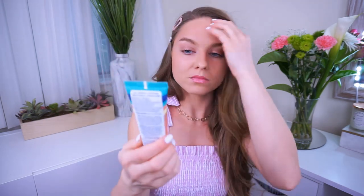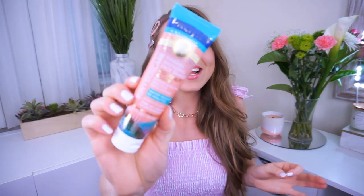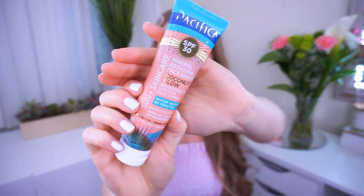So I picked up this one specifically for your face. It's from Pacifica, and I love Pacifica. It's SPF 30, it's a coconut glow. It has a tint to it, it's so shimmery, it smells so good. I love their packaging, it's so colorful and pretty and looks like a sunset.